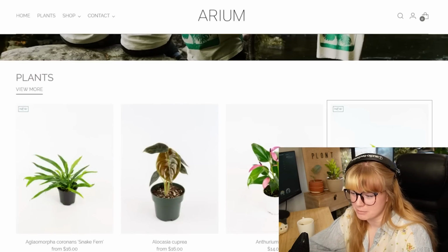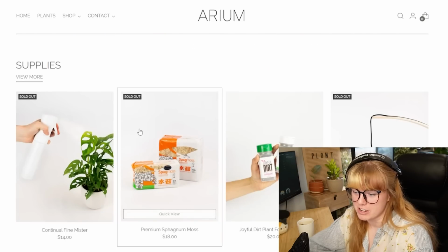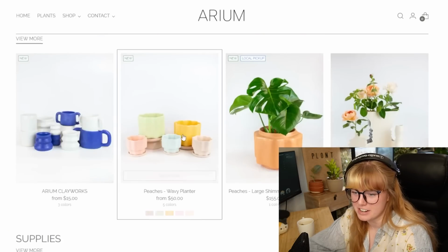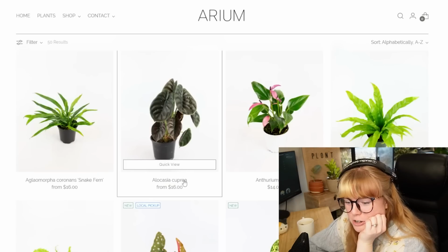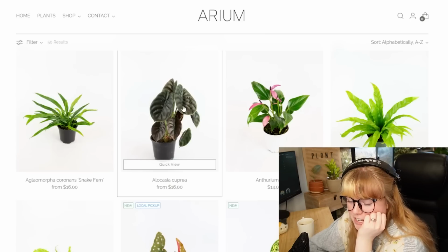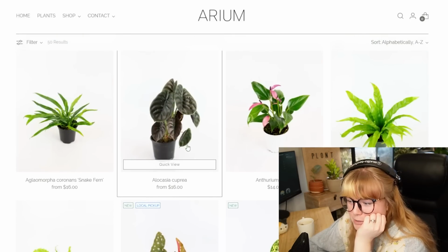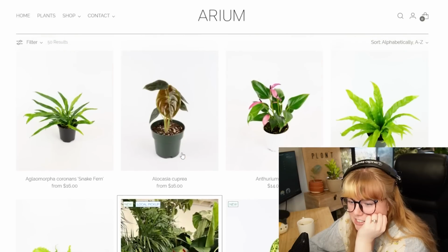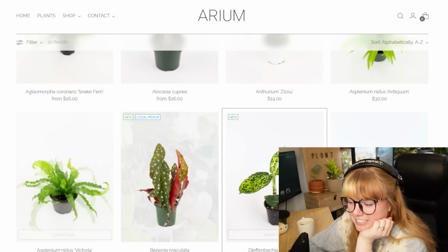Yeah. They have a bunch of different plants. Their website's actually different than it used to be. Oh, the other thing I love about Arium is they have a ton of pottery as well. Alocasia cuprea being $16 is super cheap. This plant used to be like $200 minimum, and you'd get like a leaf on it. When was that? 2 years ago, maybe. Really? Yeah, maybe only a year ago. Depends on where you live in the country. That's a very steep discount.